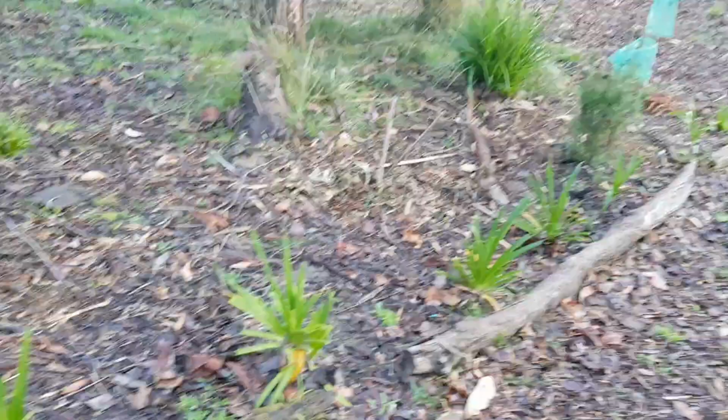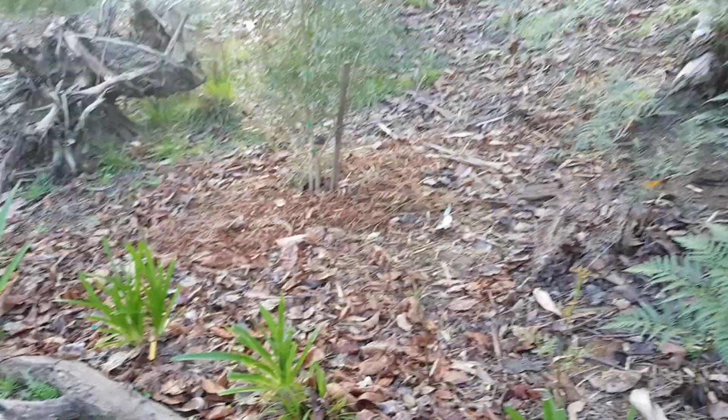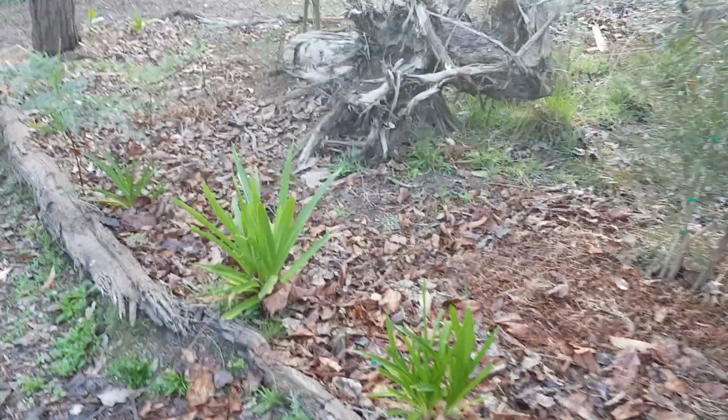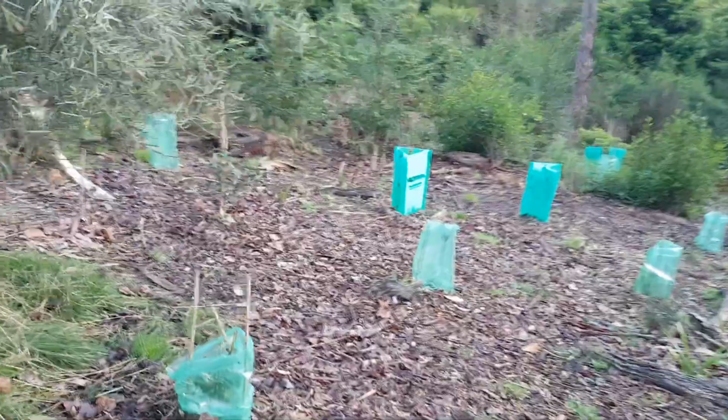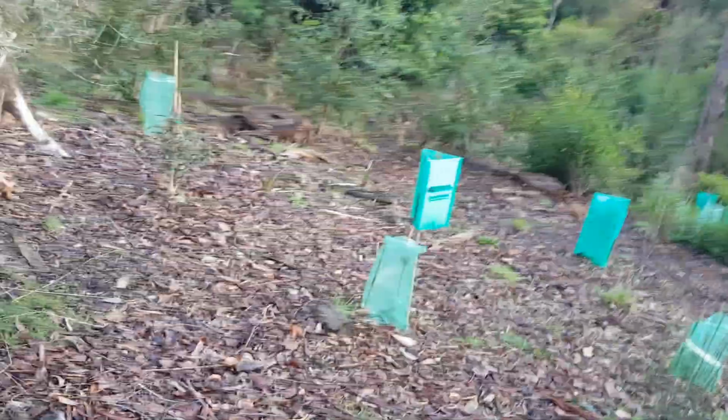I've edged along where I can with agapanthus. You see along here. And we have planted various bits and pieces. Some have survived, some haven't.